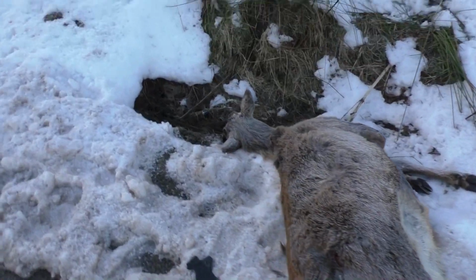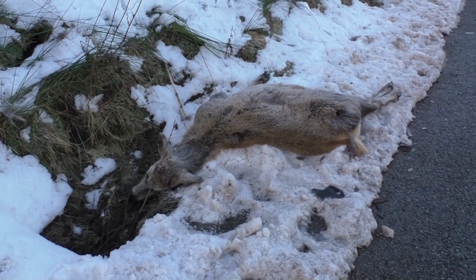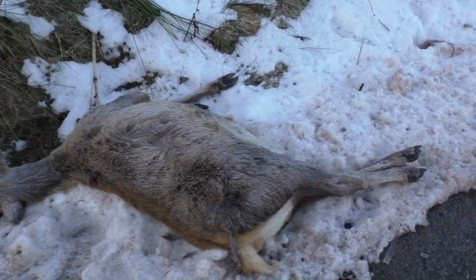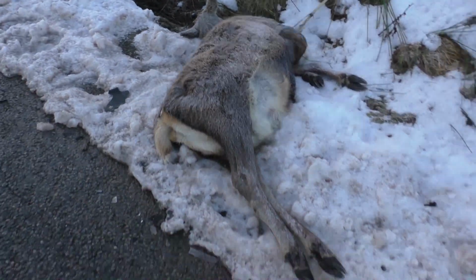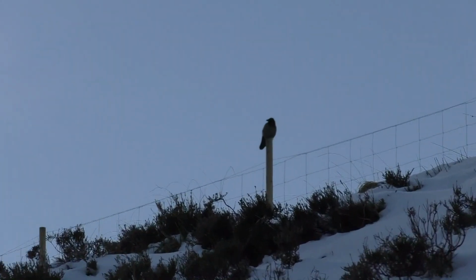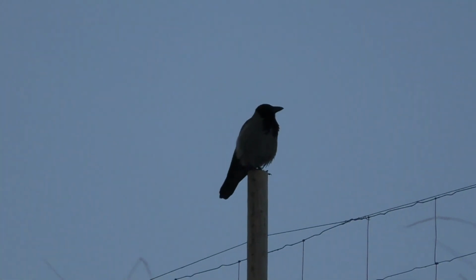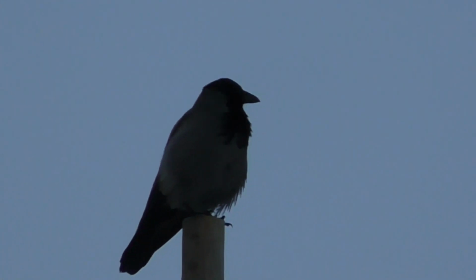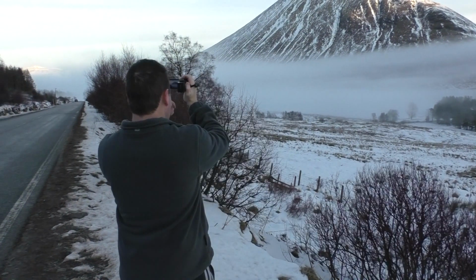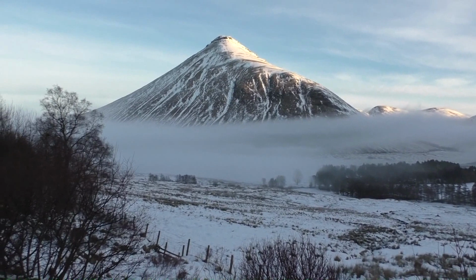What a mountain. Poor dude, couldn't cross the road right. This is a danger on this road, them jumping out in front of you. That's a hoodie crow. I can tell it's a hoodie crow with the naked eye, but difficult. We're out with Peter again. He's not speaking today. Oh, bad mood.